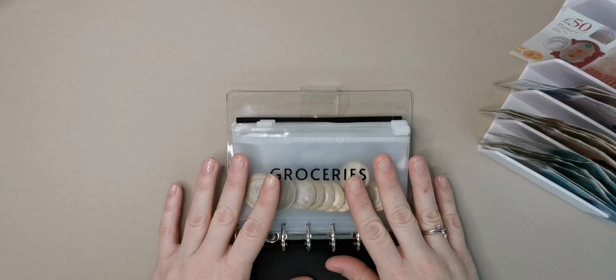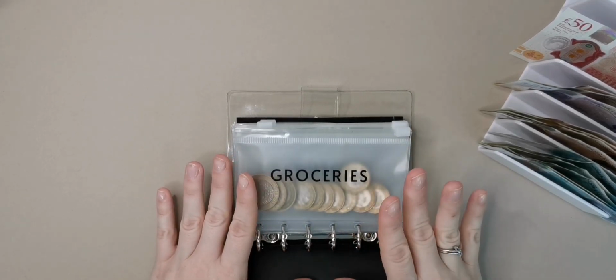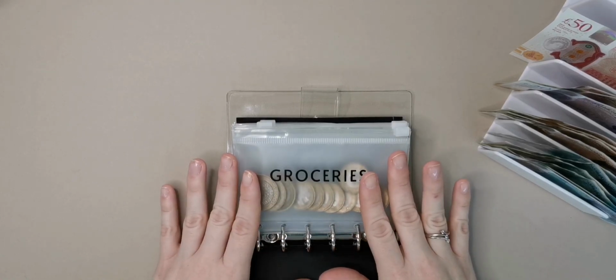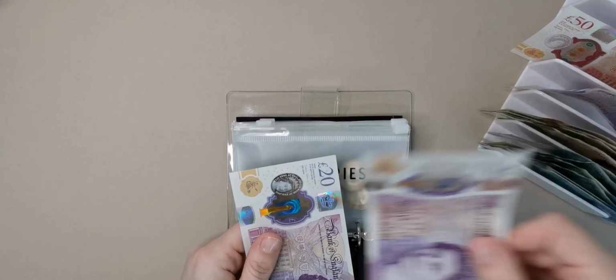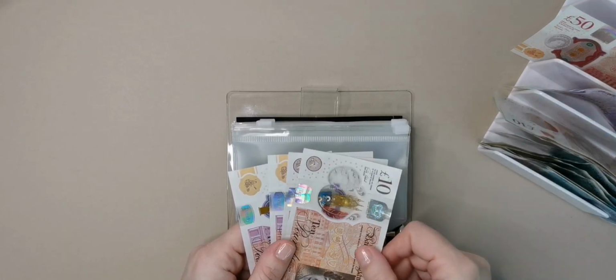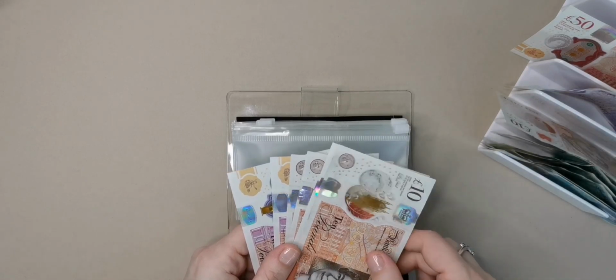So it went towards making some memories, and I'll probably end up doing something similar with this. I'm going to leave the £18 in here and, like last week, just put £80 in instead of the 100 originally budgeted, giving me a total of £98 for groceries this week, which will definitely be plenty. So 20, 40, 50, 60, 70, 80.